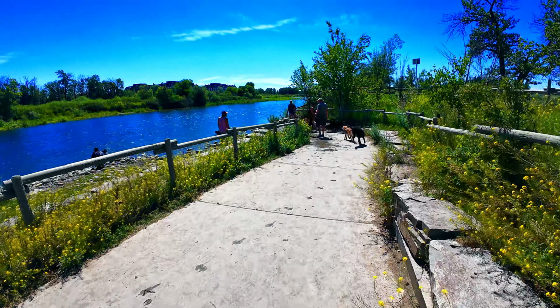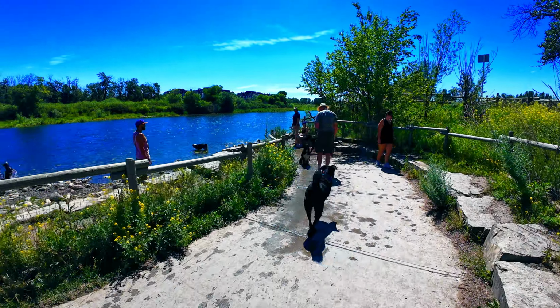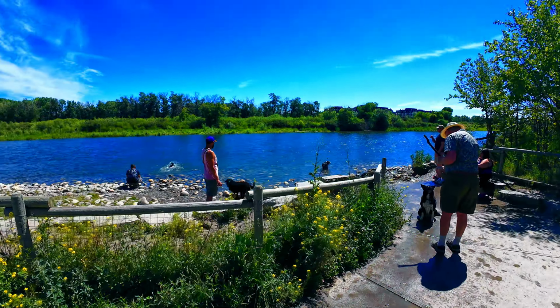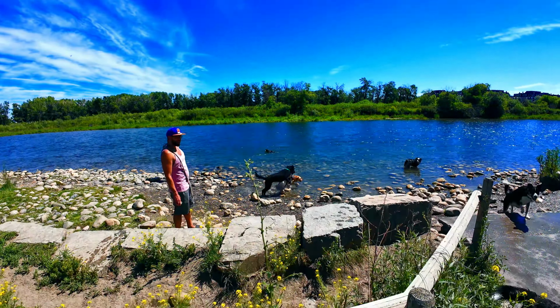At the end of the video, I will provide maps on how to get to this park and also where to park if it does get very busy. For now, let's enjoy watching these dogs enjoy the Bow River.